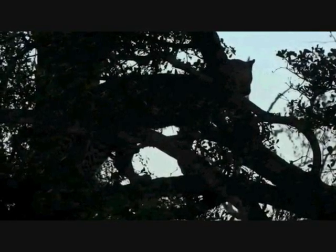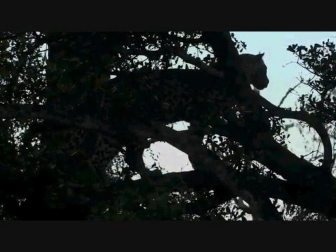Look at that. I think she's just gonna lie down. The kill's actually above her. You can see her, she's looking up. I think she's just looking for a spot to have a rest. Or she might move the kill to a bit of an easier feeding place. I did see hyena tracks on the ground underneath here. So there might have been hyena here during the night.